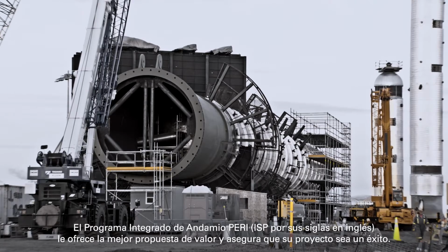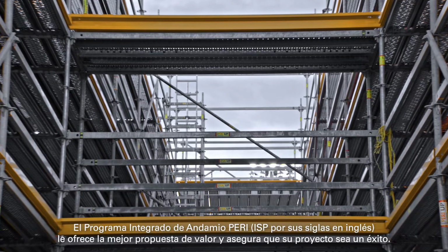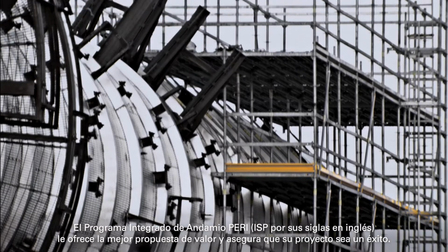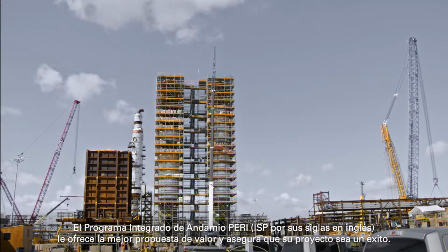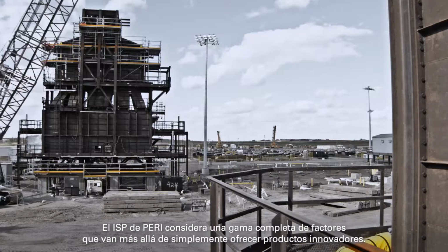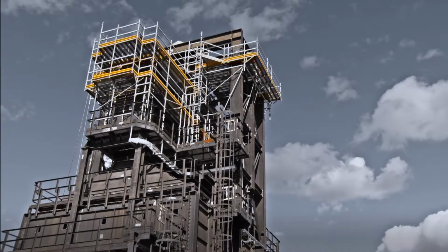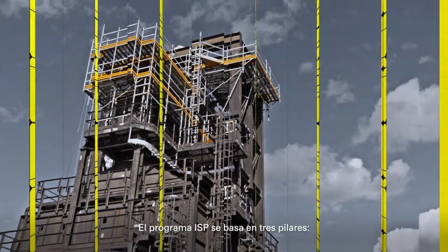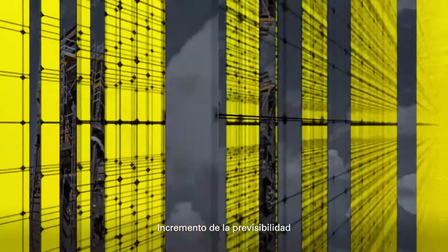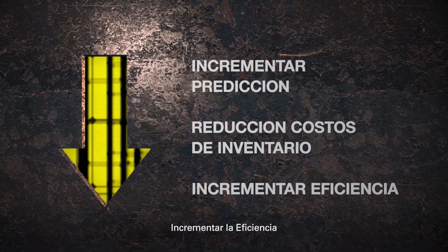PERI Integrated Scaffold Program, ISP, offers you our best value proposition and ensures that your project will be a success. The PERI ISP considers a full range of factors that go beyond simply offering innovative products. The ISP program is based on 3 pillars: increasing predictability, reducing inventory costs, growing efficiency.